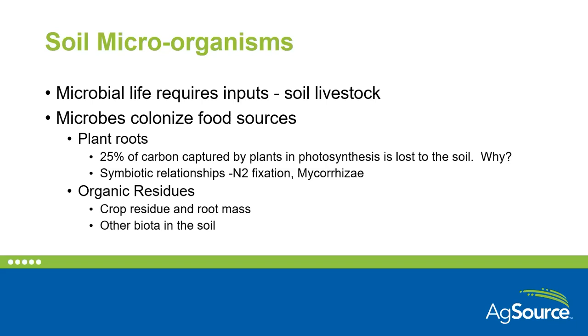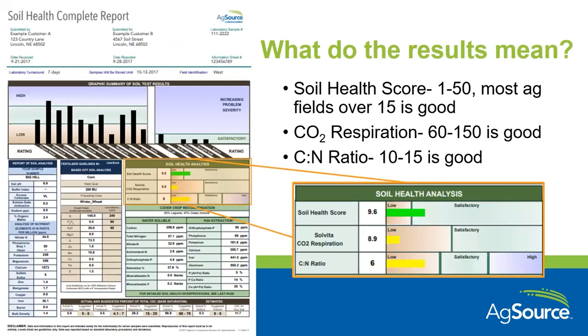So the interaction with roots and plants and living organisms in the soil is important, but there's also the residue from biological life organisms, biota that die in the soil, as well as plant life and plant material that's deposited either on the surface or under the soil surface from root mass. So all these are inputs into the livestock that's there, along with air and water and temperature and physical parameters that the soil provides. That's the living structure, that's the milieu within which these organisms survive. And that's what we're trying to understand when we start looking at soil health characteristics.